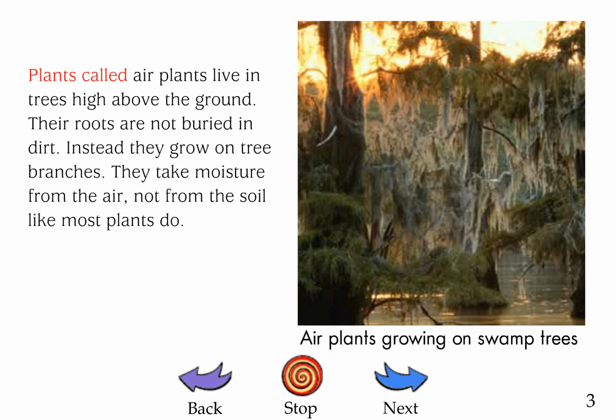Plants called air plants live in trees high above the ground. Their roots are not buried in dirt. Instead, they grow on tree branches. They take moisture from the air, not from the soil like most plants do.